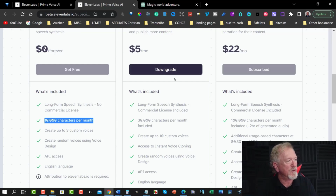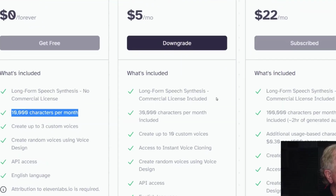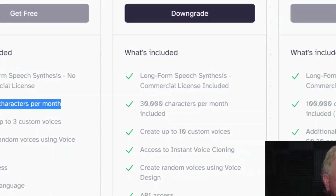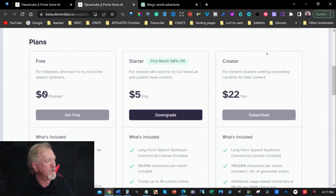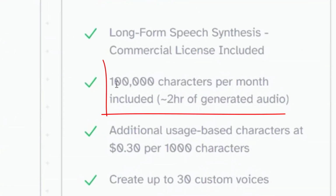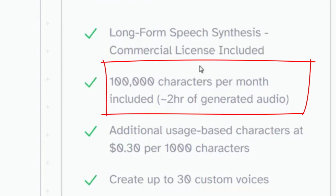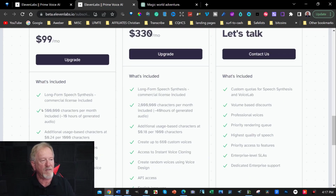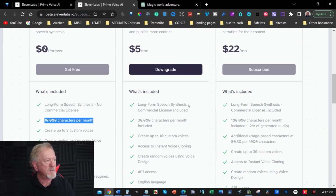However, they've also got this other one where you can do long form speech synthesis, 30,000 characters per month, which is $5 per month. Or you can do the narrator for AI content, which gives you 100,000 characters per month, which basically gives you 12 10-minute videos per month, give or take. And you've also got over here independent publishers, which is $99 a month, and it gives you 500,000 characters per month, which is about 10 hours of voice generation, and so forth. It's up to you where you want to go with this particular one.